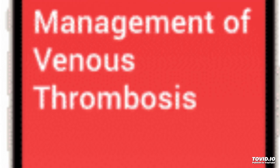What did the big trials show? Hokusai VTE Cancer, SELECT-D, Caravaggio. Those trials directly compared DOACs, edoxaban, rivaroxaban, apixaban, against dalteparin, an LMWH. Key findings: DOACs are generally better at preventing recurrent VTE than LMWH in cancer patients. That's a big plus. But the downside?